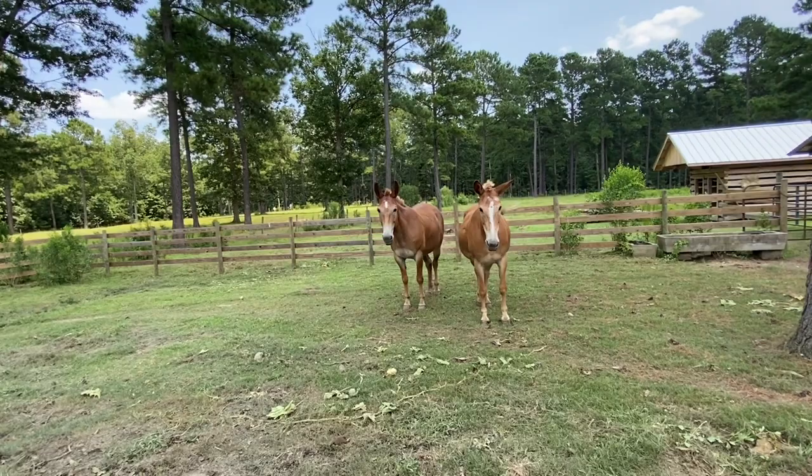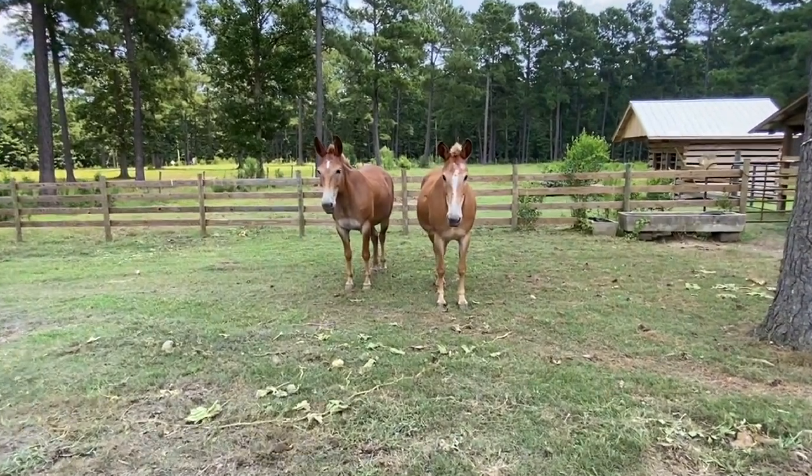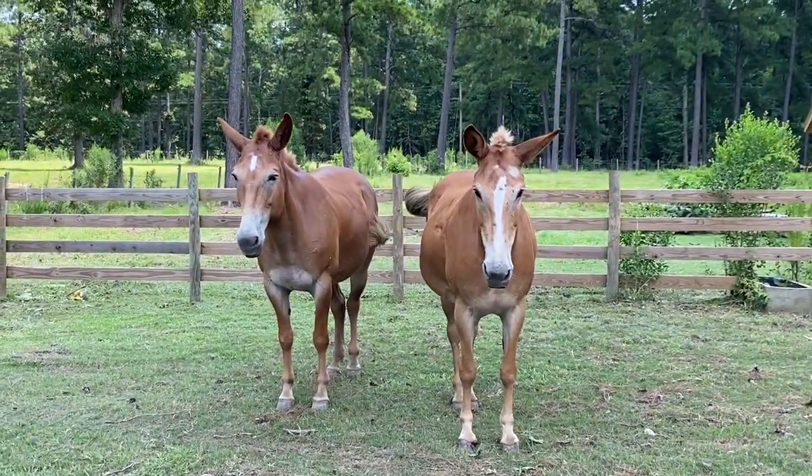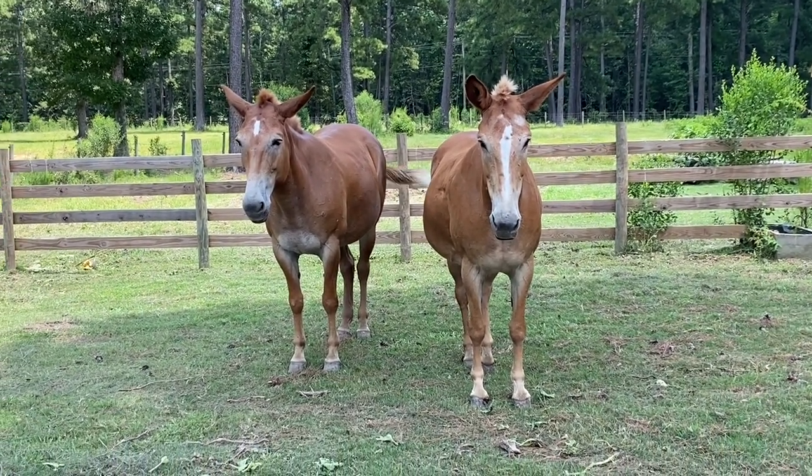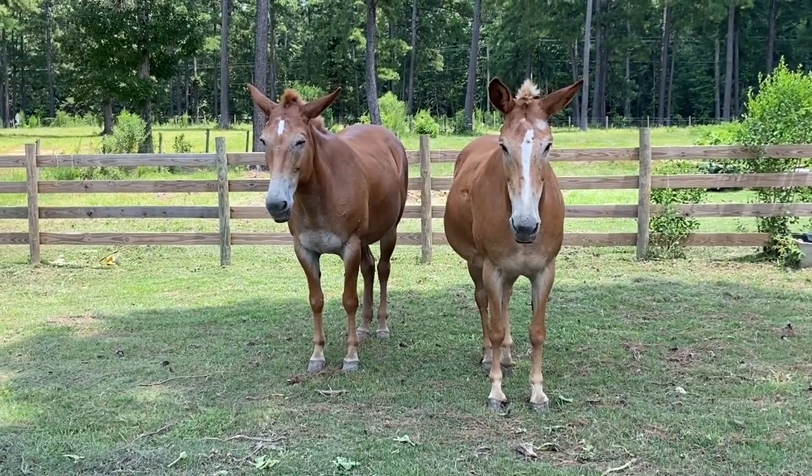These are the mules. They'll probably be utilized Saturday to pull those things. Y'all so pretty. Yes, y'all are.